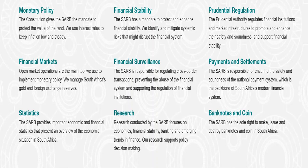The SARB provides support, education, and awareness on banknotes and coin to the public. In collaboration with relevant stakeholders, the SARB runs ongoing public engagement programs at taxi ranks, malls, schools, and community gatherings. The team also conducts public awareness in Common Monetary Area countries where the rand is legal tender.